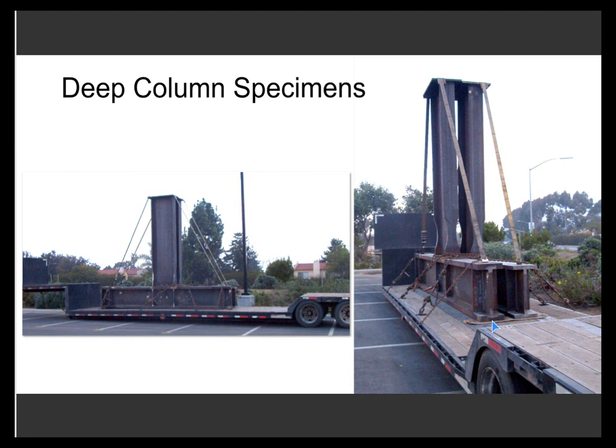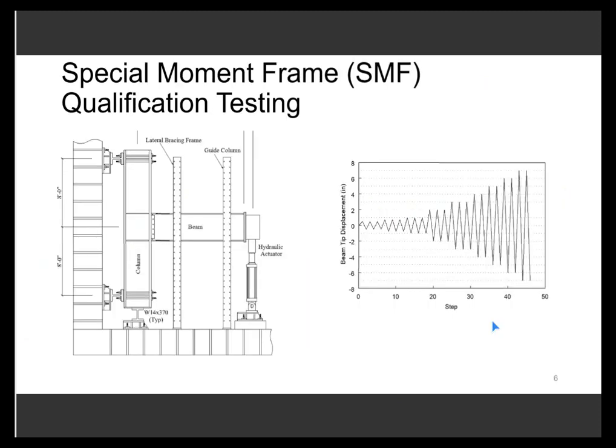Well, we ran the tests following the procedures in ATC 24, which are now found in Chapter K of the seismic provisions. For those of you who are not familiar with moment frame testing, this is an overview of the setup. The column was attached to the floor and the strong wall in the lab, and an actuator was attached to the end of the beam.